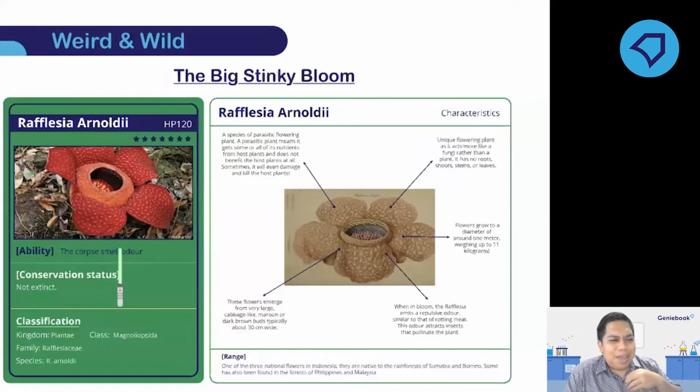I would love to, but I don't know about the smell, because like he mentioned, it has a corpse smell, like a dead animal odor. It's very smelly. And the good thing is it's not extinct, it's not really endangered, so there's a lot of it actually in the rainforests of Southeast Asia. All right, these are the scientific names of it. So pay attention.